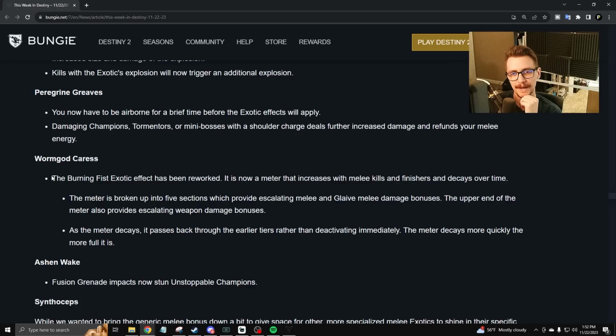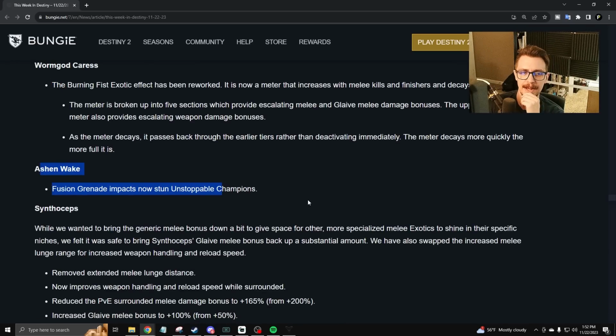Worm God. Remember when people cared about that exotic? The Burning Fist exotic effect has been reworked. It's now a meter that increases with melee kills and finishers and decays over time. The meter is broken up into 5 sections, which provide escalating melee and glaive melee damage bonuses. The upper end of the meter also provides escalating weapon damage bonuses. Wow, these are a lot of changes. As the meter decays, it passes back through the earlier tiers rather than deactivating immediately. Okay. The meter decays more quickly the more full it is. Of course it does. Okay, fair enough. That's an interesting change.